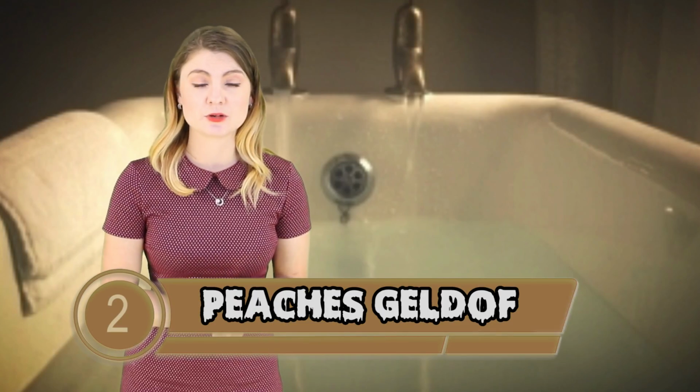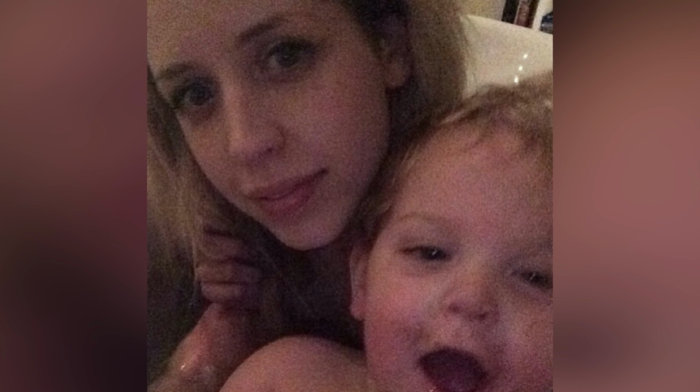We have Peaches Geldof. In 2013, the daughter of British rock star Bob Geldof took a picture of herself and her baby in the bath. She posted it to Instagram afterwards. Now, do you notice anything weird when you look at it? Because she certainly did. Peaches noted that something was off and she wrote this caption for her picture.